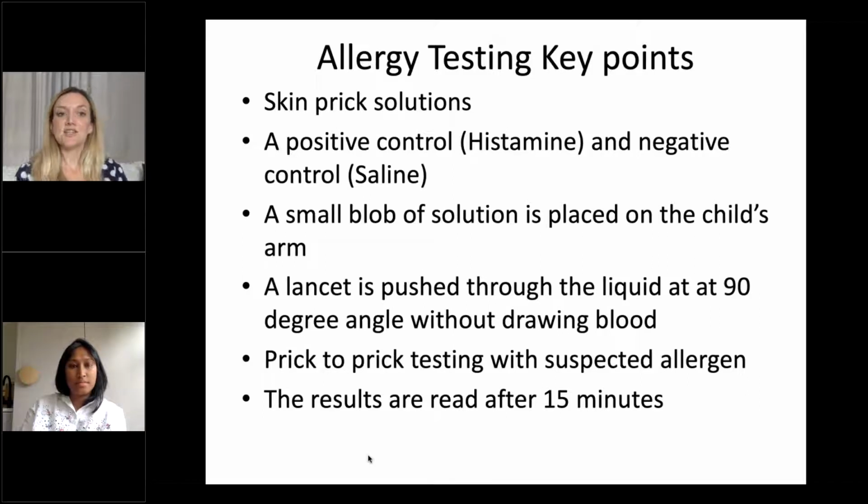So allergy testing, just for people that don't know, we use a positive control, which is histamine, and then a negative control, which is saline. And then we have skin prick solutions, which contain the relevant allergen. A small blob of the solution is placed on the arm. We push a lancet through the liquid without drawing blood, and then we're going to read it after 15 minutes.